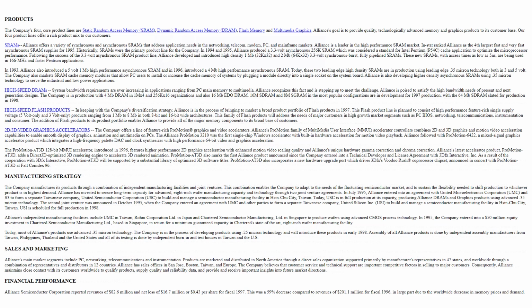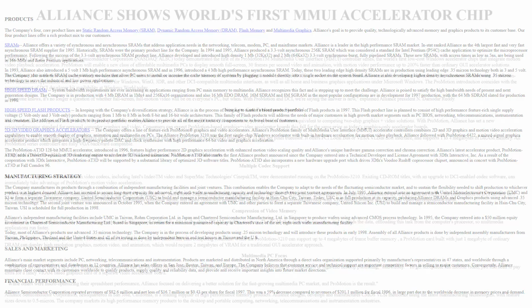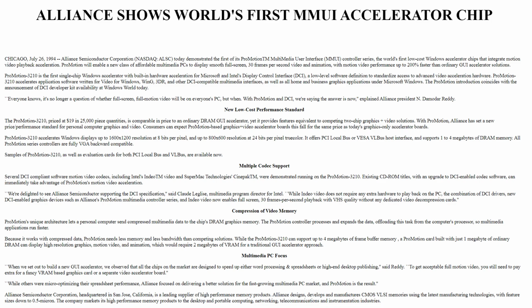Alliance's first product was a high-speed cache memory chip, made for use with Intel's new cutting-edge 386 microprocessors. The company continued this trend in the years following, producing various SRAM, DRAM, and flash memory chips for professional and home PC markets. In July of 1994, the company announced their first graphics chip, known as the ProMotion 3210. It was among the first single-chip solutions available for Windows acceleration.